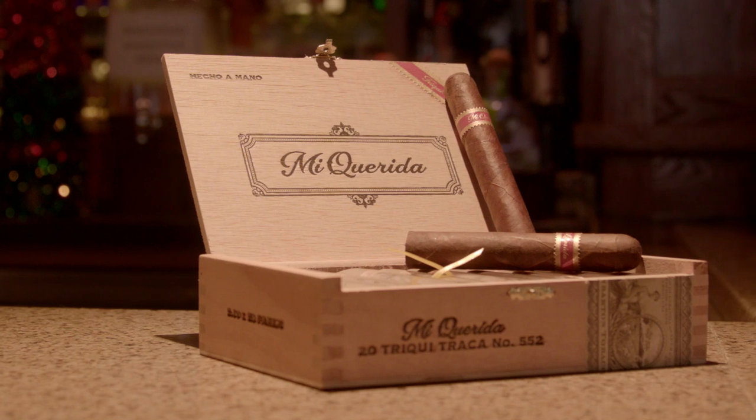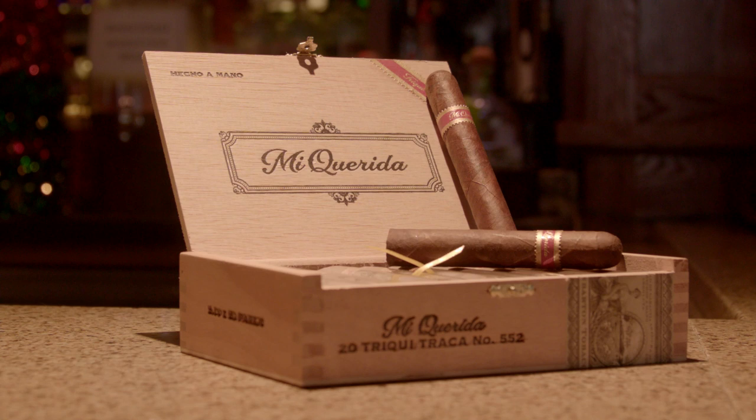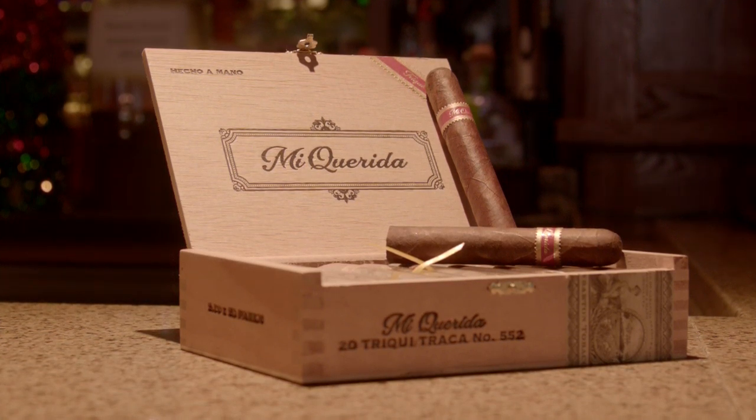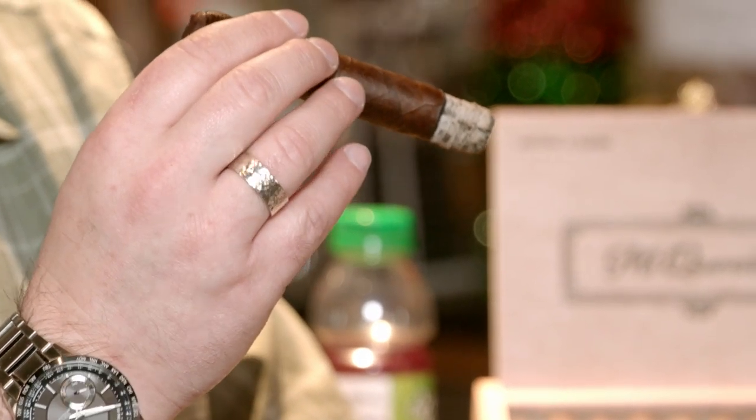Well, we got a long way to go. True. But anyway, let's talk about this cigar. This is, as we said, from Dunbarton Tobacco and Trust. Steve Saka's company, and this is part of the Mi Querida line. It debuted in Las Vegas earlier this year at the IPCPR show. Or what is it called now? The PCA? PCA, yeah. And it's pronounced Mi Querida Triqui Traca. And as we mentioned, it's allegedly the boldest cigar released to date, according to Mr. Saka. And there's a quote here in the press release.